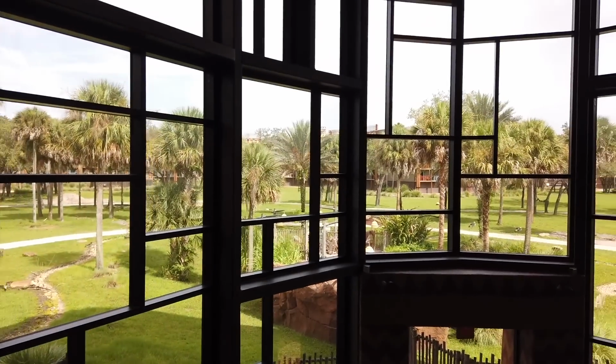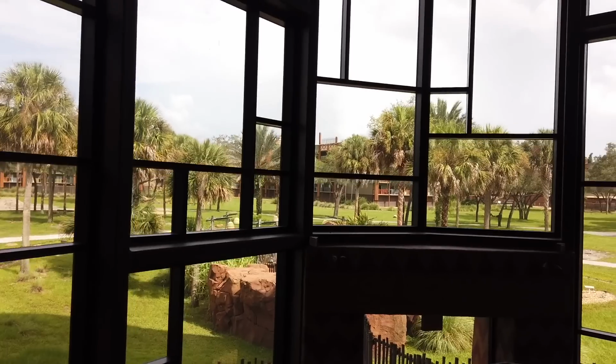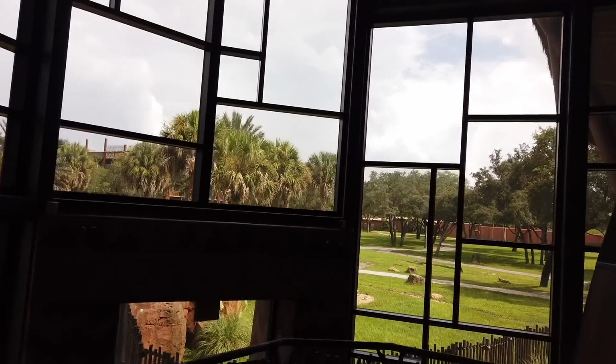I feel like it's long overdue that we've looked out on a savannah overlook, don't you? Oh, this is so cool. I can see a wildebeest.